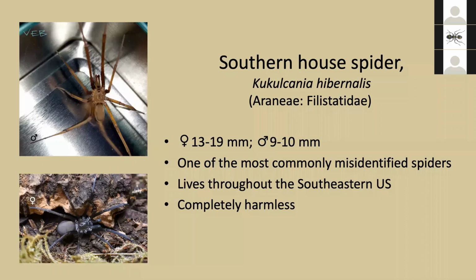You can see her in the bottom picture. The males are often mistaken for recluse spiders. And these are actually totally harmless species. They build these messy webs that emanate from a crevice, and often they're on the outside of a house.